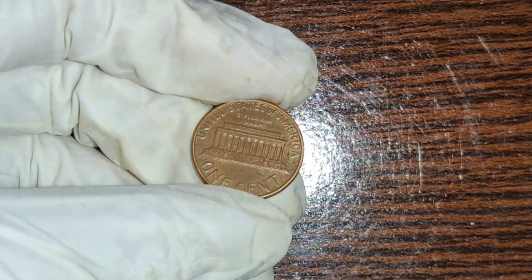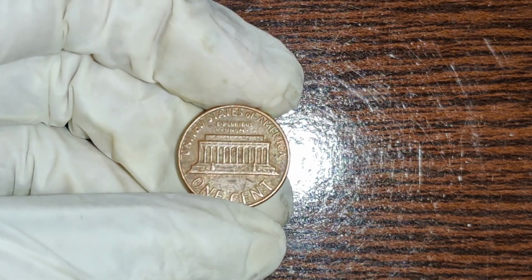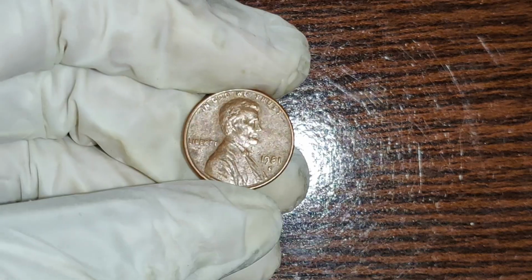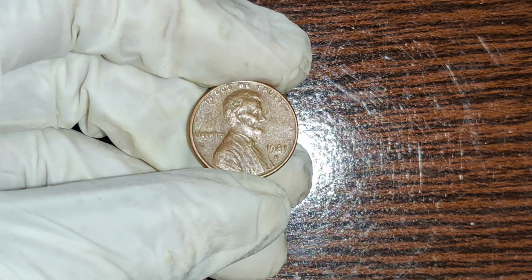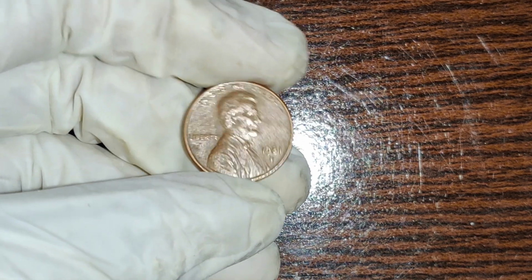Mint locations and varieties. Cut to a map of the U.S. mint locations. The 1981 Lincoln penny was minted in 3 locations: Philadelphia, no mint mark; Denver, D mint mark; and San Francisco, S mint mark for proof coins. The total mintage was in the billions, making most of these coins common. However, there are rare varieties that make them extremely valuable.